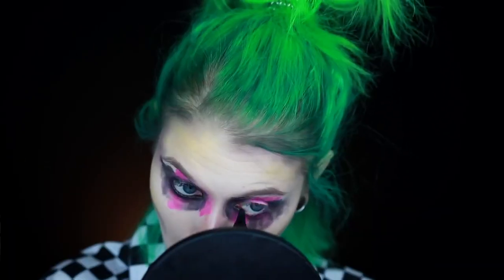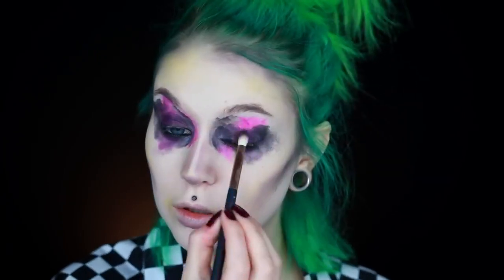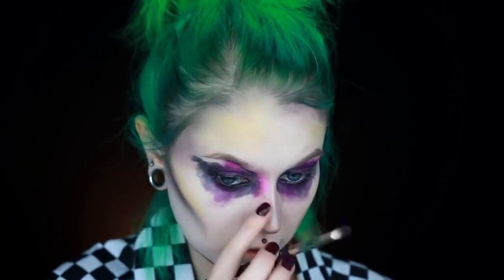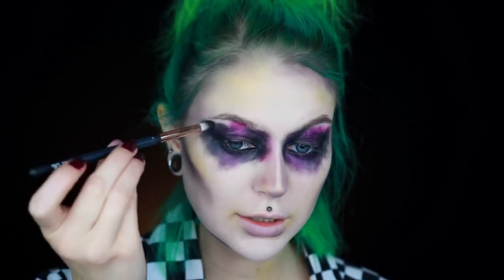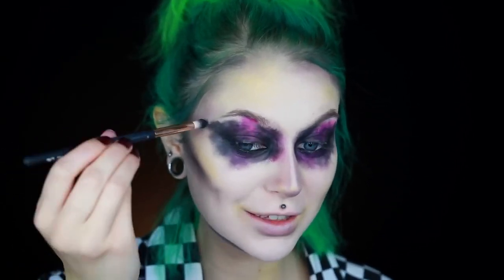I'm also going to go in with the matte kajal, and I'm gonna use it in my waterline because this is obviously for the eyes, so it's safe for the waterline. And now again for the purple and black shade, I'm just going to blend this out and we'll see where it takes us. I'm trying to smudge this out a little bit by just dipping my brush like this.